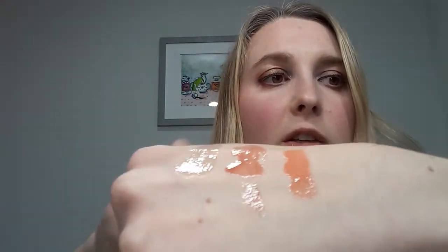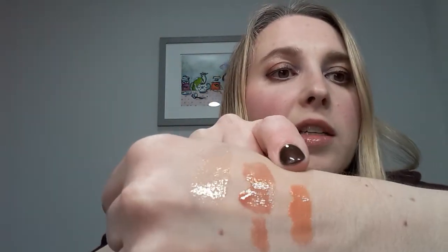And this one, you can see, does not have any sparkle or glitter. So that's this one here, and it's more of a peachy nude. I'll start on my other hand here.